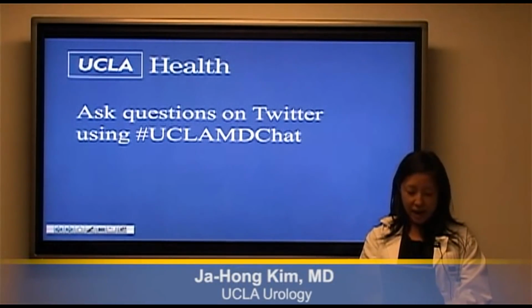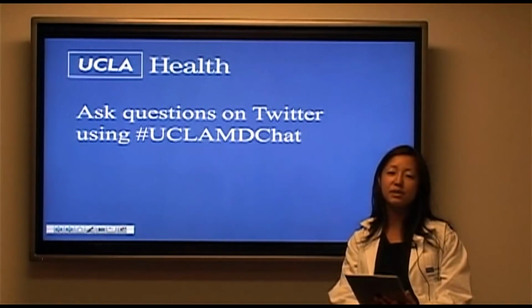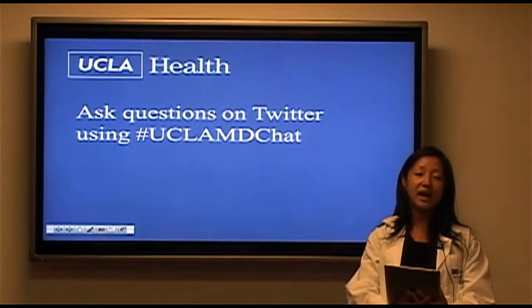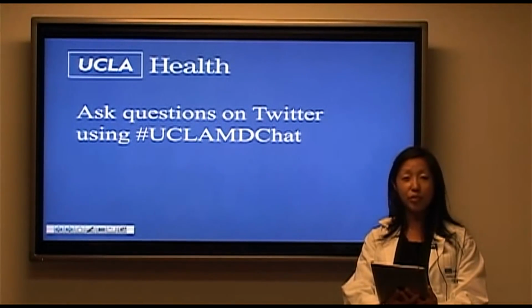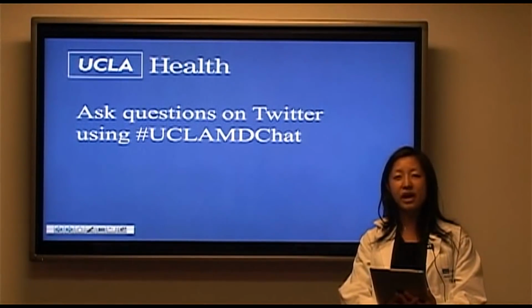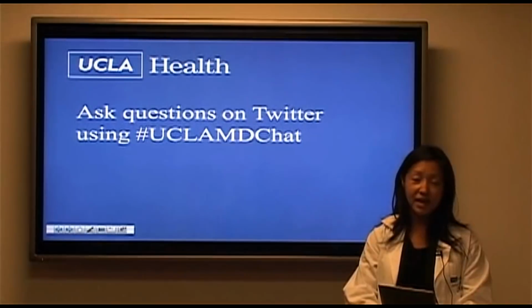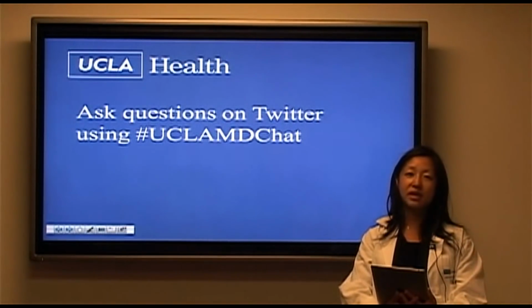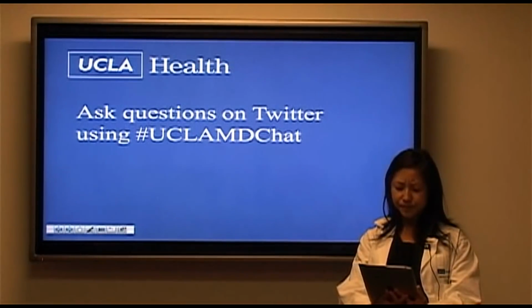I've heard about a pad test for overactive bladder. What is this test? A pad test simply means that you wear a pad and you weigh it before you wear it, and you weigh it after a day of wearing it. And thereby we're capturing how much fluid is leaking into the pad. By measuring that, we can then determine the severity of your incontinence.